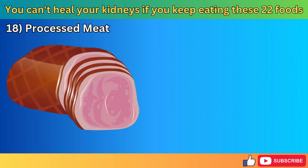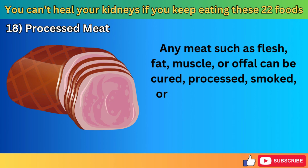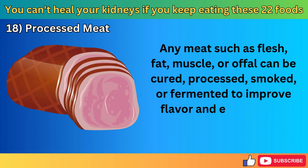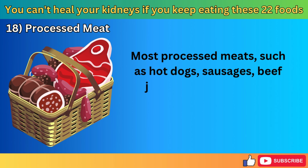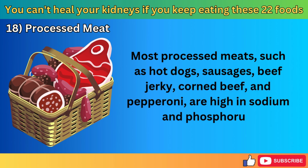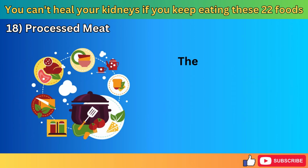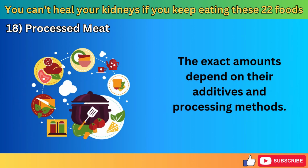Number 18. Processed meat. Any meat such as flesh, fat, muscle, or offal can be cured, processed, smoked, or fermented to improve flavor and extend shelf life. Most processed meats, such as hot dogs, sausages, beef jerky, corned beef, and pepperoni, are high in sodium and phosphorus. The exact amounts depend on their additives and processing methods.